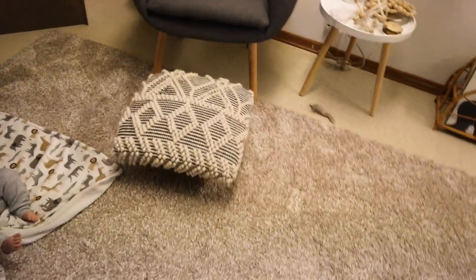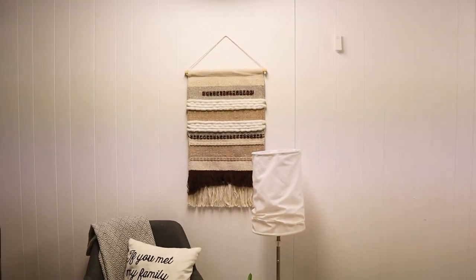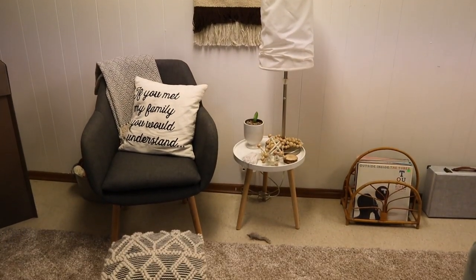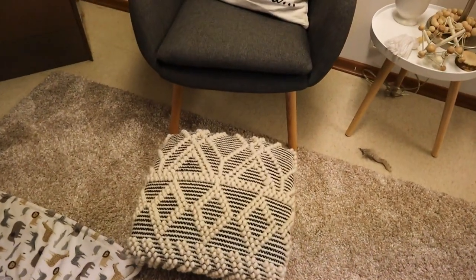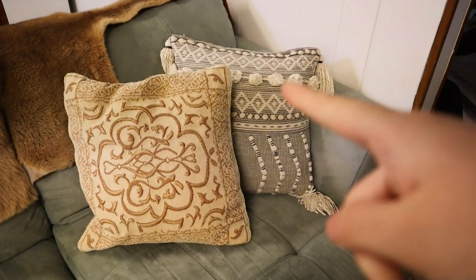And this new side table I got, so I'll show you guys. There's a cat toy right there. So we've got this little space going on, which I actually really like. And I got this little stool off of Facebook Marketplace. It's a little footstool, and it matches that pillow.